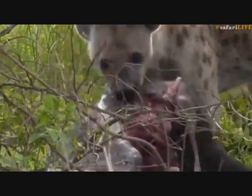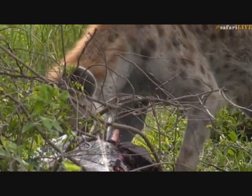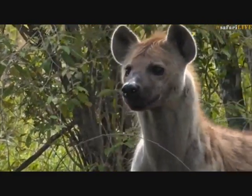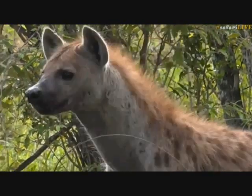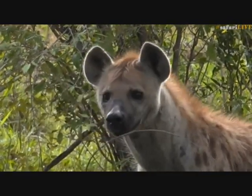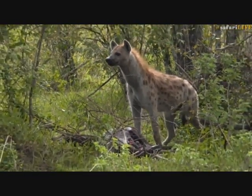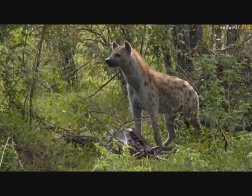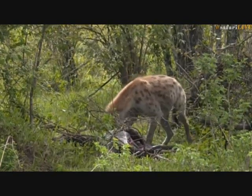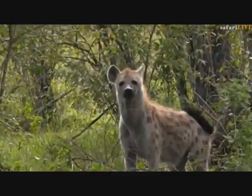So now I'm thinking, when did this leopard kill this wildebeest? Maybe early this morning, possibly. Maybe that's what happened. But it is quite funny to watch hyenas when they're nervous like this. Look at that behavior. Beautiful big ears, listening for the slightest crack on the branch. Knows that the leopard is up in the tree. It most certainly does. So they're not stupid creatures, as we know. We know how clever a hyena is. Well played, hyena. Well played.